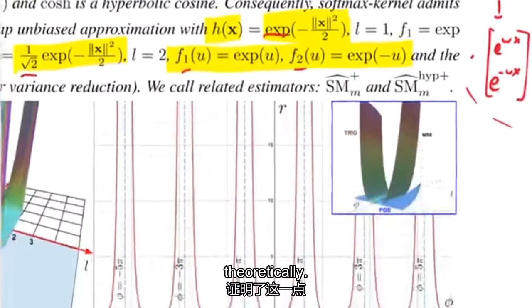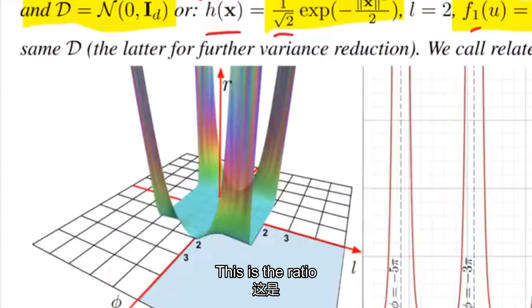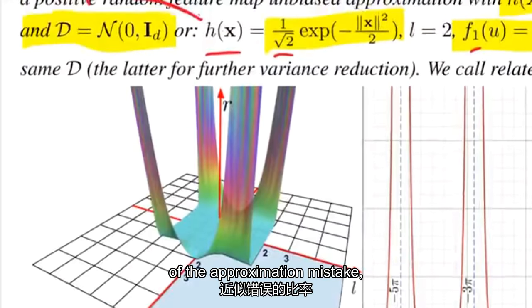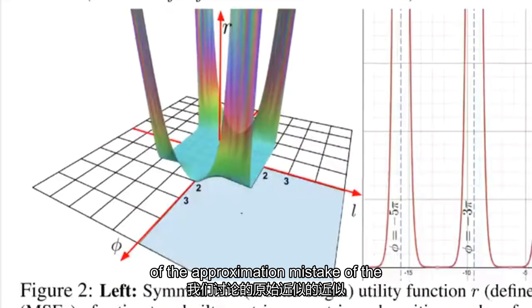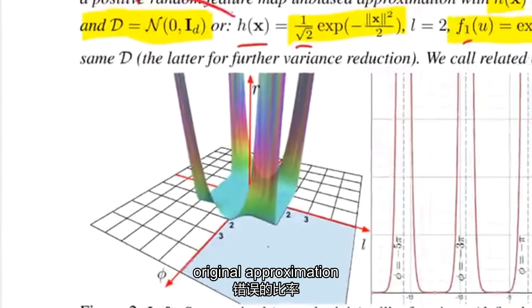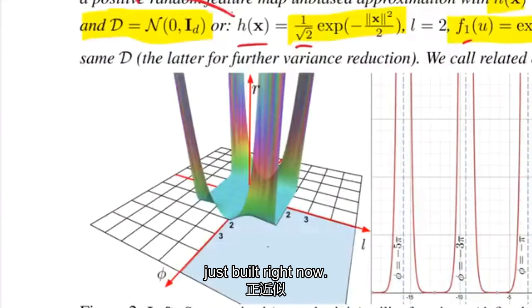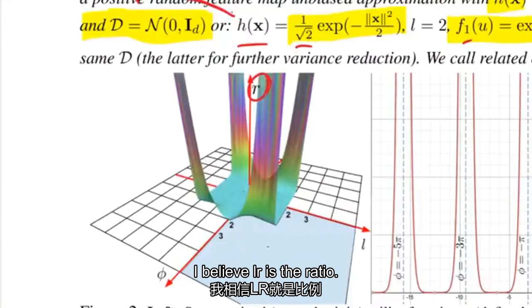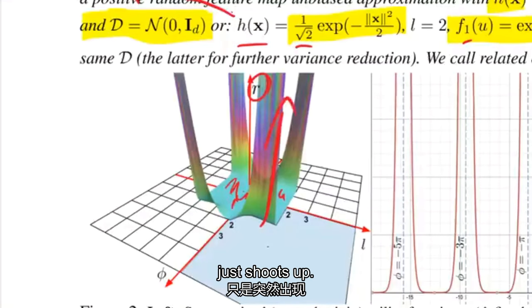And they also show this theoretically. So here, this kind of funky graphic shows this. This is the ratio of the approximation mistake, okay, the ratio of the approximation mistake of the original approximation that we discussed and this new positive approximation that we just built right now. And you can see that in parts here, it's fairly similar. So this, I believe, so R is the ratio. So it's fairly flat right here. But there are parts where it just shoots up, right?